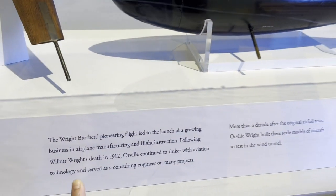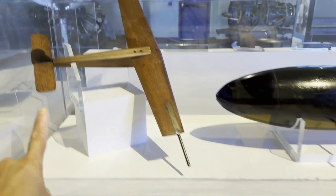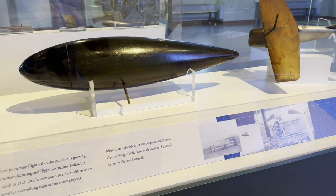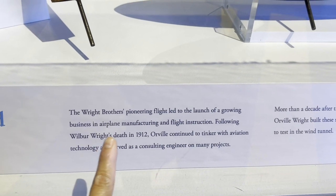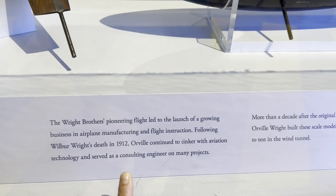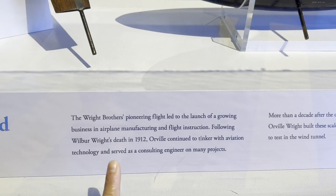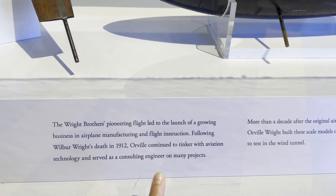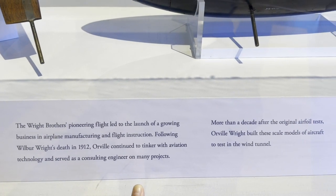Oh, so this is the invention of the Wright brothers. This is the model. The Wright Brothers' pioneering flight led to the launch of a growing business in airplane manufacturing and flight construction. Following Wilbur Wright's death in 1912, Orville continued to tinker with aviation technology and served as a consulting engineer in many projects.